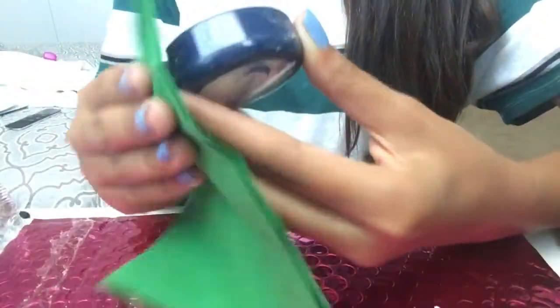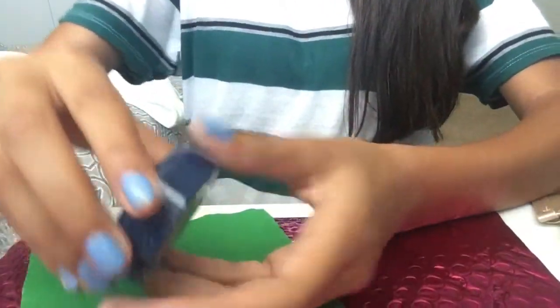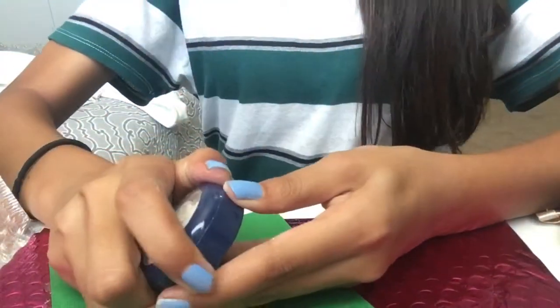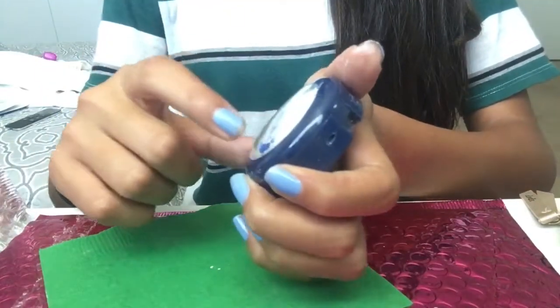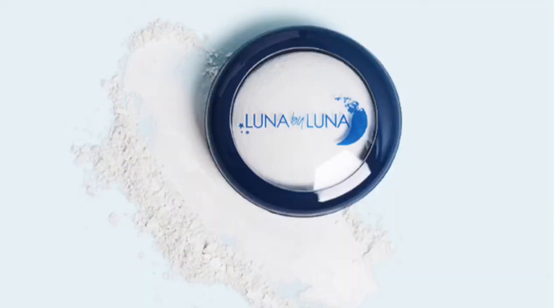I'm really sad. I was so happy for this. I'm excited, and what is this? I'm going to review this and complain because what? That's not what it looked like in the picture at all. I'll insert the picture.